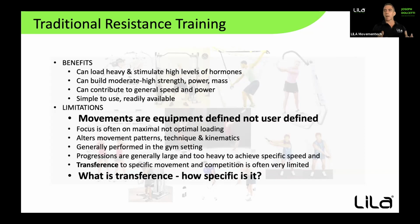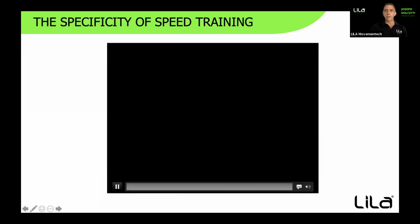And this is why we developed EXOGEN. This is why we're exploring this area, because there is a huge gap between general training and a lot of the tools that we've currently used and repainted and what's happening in performance. And that's the topic of transference. How specific is it? So this is an example, not from golf.